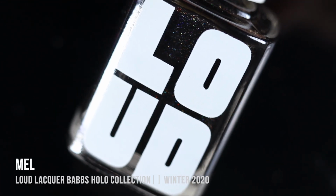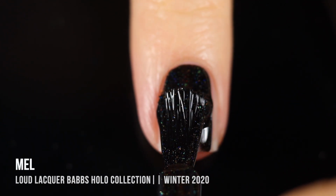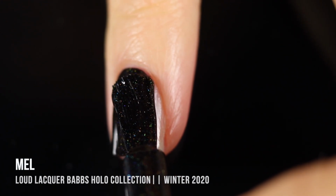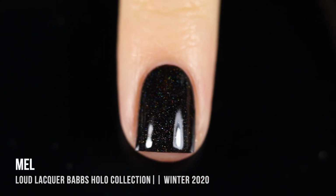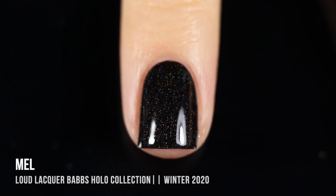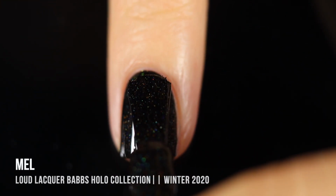Next up, we have the shade Mel, and this one is a black holo. So this one is definitely more of a scattered holo pigment running throughout, and it looks like we have 2 different sizes. So we have a holo shimmer and then possibly some holo micro glitters in there to kind of add a little bit of dimension, and this one was incredibly impressive. It did give me 1 coat full coverage on my nail, which is just wild, but I ended up putting on a second coat just so you could see what that looks like.